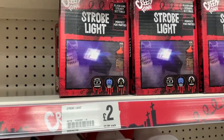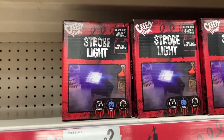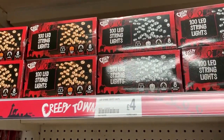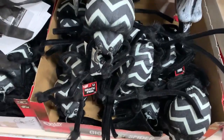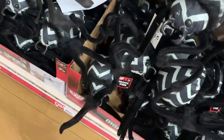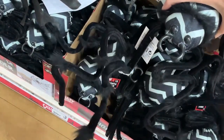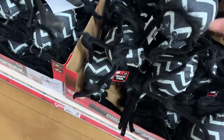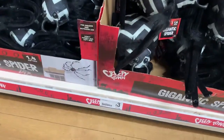Then they had a couple of lights, so they had the strobe light, which was £2, and then also for £4 these LED string lights, which is probably just the same as you'd get on a Christmas tree, but there you go, they had them. They had this huge spider for £3, and that definitely is a bit freaky actually, but I thought that was a really good price for him.